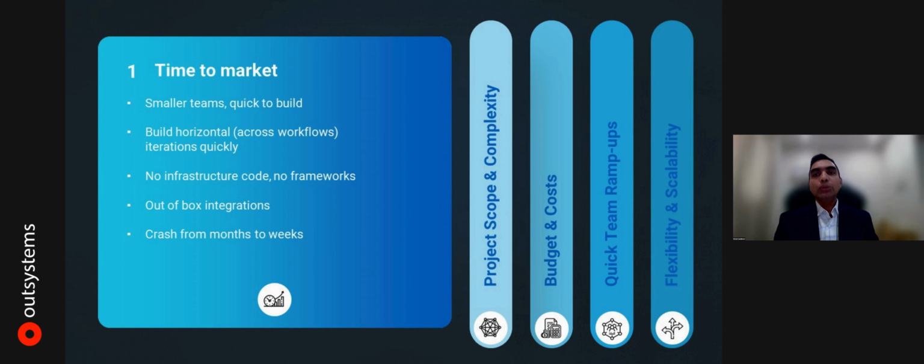Now, when we talk about time to market, a platform like OutSystems makes it possible to leverage the infrastructure to directly start building functionality without having to build the building blocks yourself. And this was a very key element for us in the decision-making process. There are tons of integrations that we can leverage that put you on a fast track. They allow you to quickly build with smaller teams, with building blocks that exist. It requires you to focus only on the functional testing and eliminates any framework, infrastructure, or other building block work. It is much easier to iterate very quickly across the workflows.